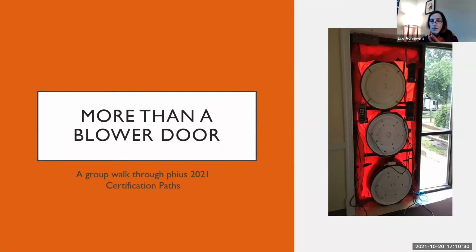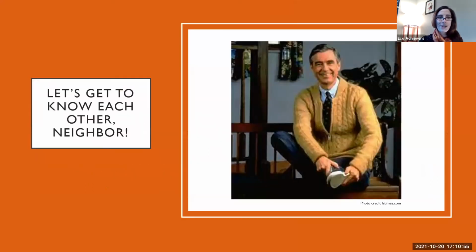We have been rater verifiers for probably about 6 or 7 years now. And it's happened more than once that we've gotten asked to participate on a passive house project, and they just thought that it was a blower door test. So there is a little bit more, as I'm sure you can imagine.